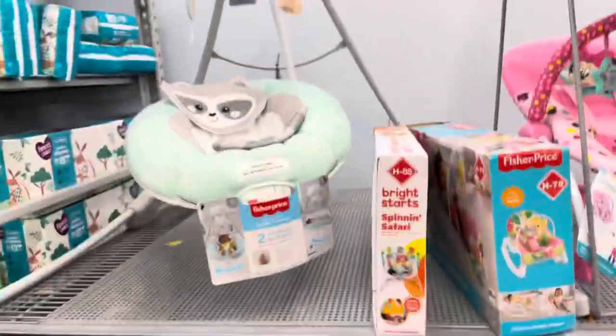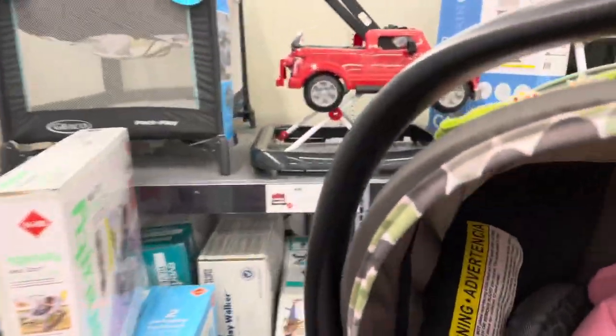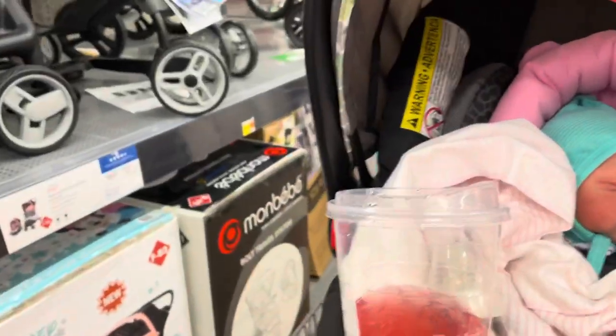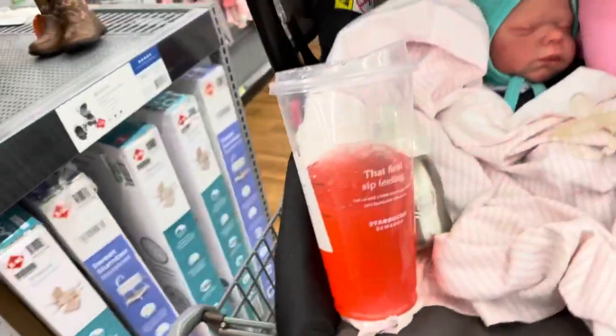Got swings. I'd like a new swing too. I have one like that over there. Let's see, I love this one. This Graco travel system, because I like how it does this. I love this, and I don't know if they have it in stock. I don't have the money for it right now, but that would be the one I would want. Yeah, that's like the one I really like.